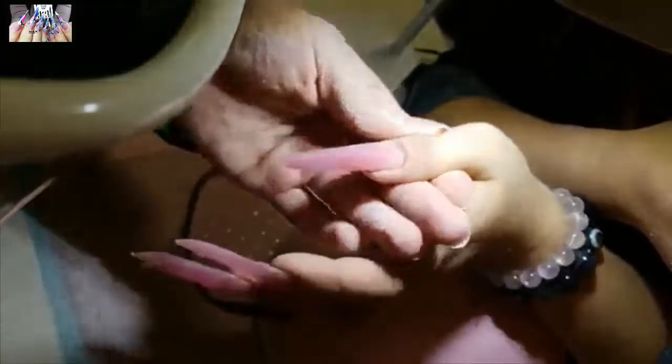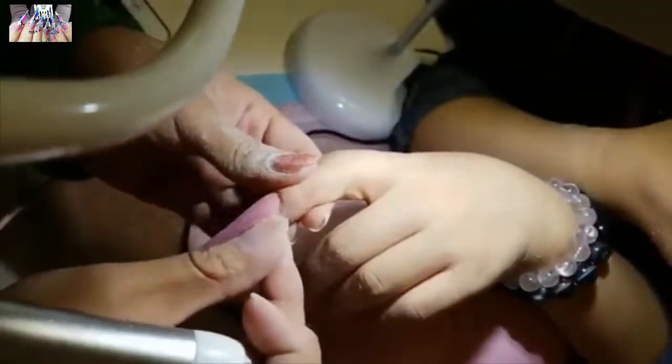Okay, look at that from the side. I don't know if you guys can see, but she is blended. She ain't going to lift. She can use these as weapons.